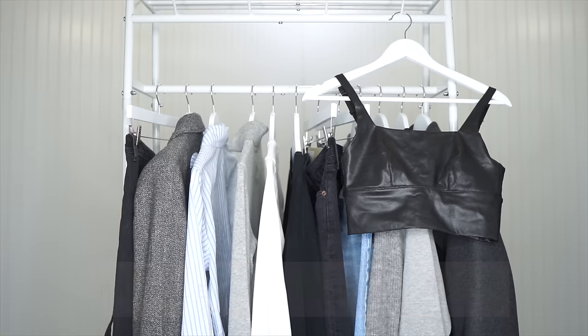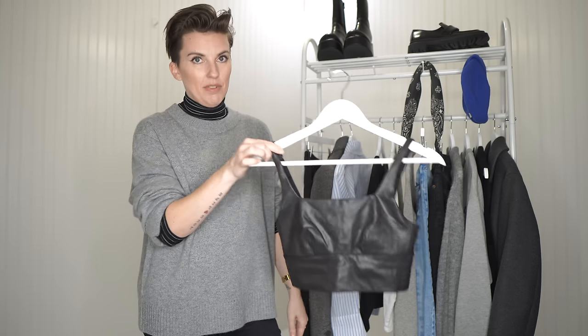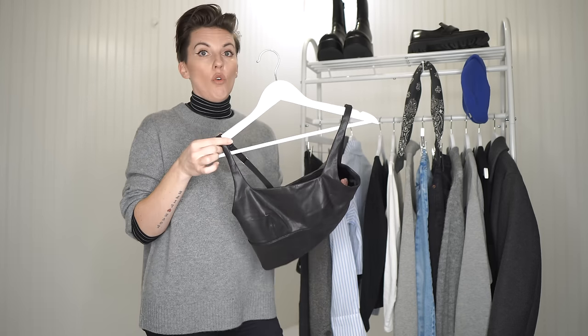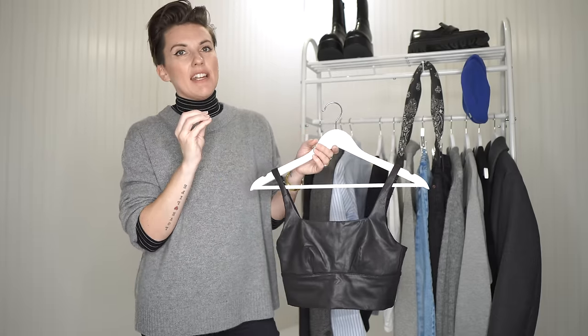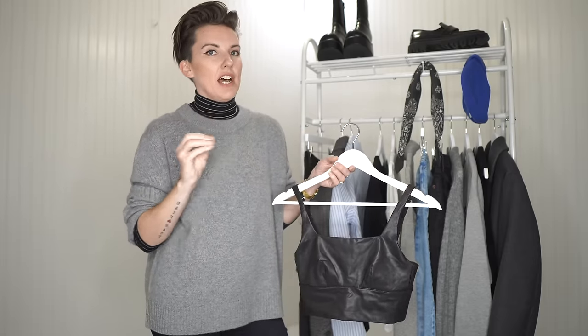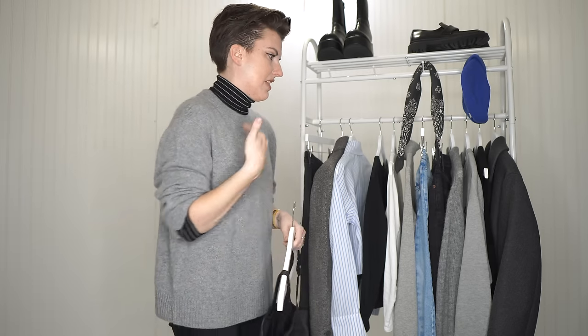I love how you can style this underneath things to have that little bit of pop, but I also love the unconventional layering option of layering this over top of a shirt or a t-shirt, whatever it may be. It just brings in a little bit of that edgy detail, a little bit of that interest that I love. Wanted to make sure everything works with it.